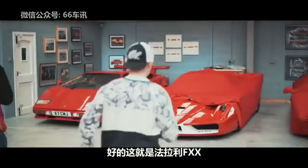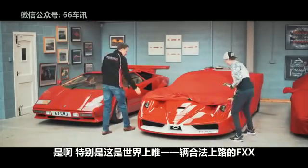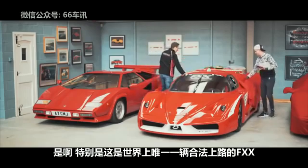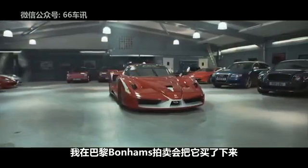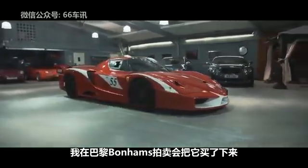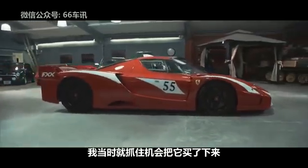Right then, so here is the Ferrari FXX. This is quite a unique thing to have in the collection, isn't it? Yeah, especially considering that it's the only road legal FXX in the world. How did this come about then? Well, I bought it when the car arose at a Paris auction, Bonhams auction. So I just jumped at the chance really when it arose.